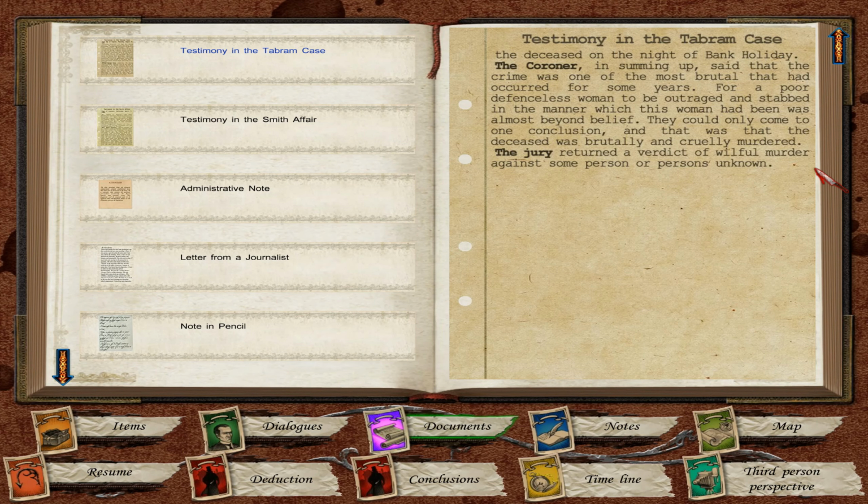The coroner, in summing up, said that the crime was one of the most brutal they had occurred for some years. For a poor defenseless woman to be outraged and stabbed in the manner with which this woman had been was almost beyond belief. They could only come to one conclusion, and that was that the deceased was brutally and cruelly murdered. The jury returned a verdict of willful murder against some person or persons unknown.